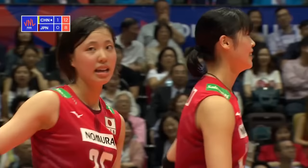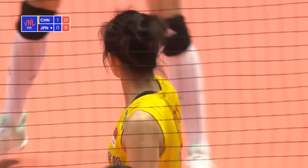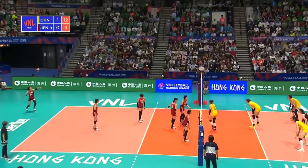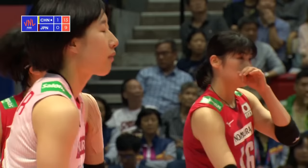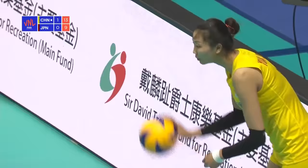So China have made a change at libero. Thought we might just see a half and half with Meng Zhi still on to defend, but she's lost her place on court. Lin Li, who's pushing to be the regular starting libero for China, is out on the floor now in that different coloured shirt to denote the defensive specialist. Good turn. Nicely spotted by Yuan. Spotted the space at the back. Nice and free and easy. 13-9, China leading in this second set.